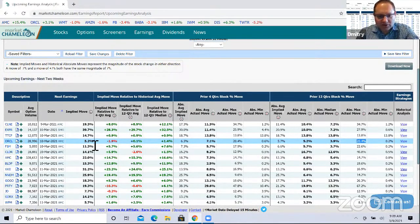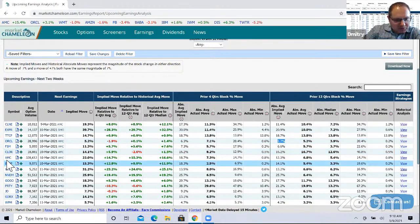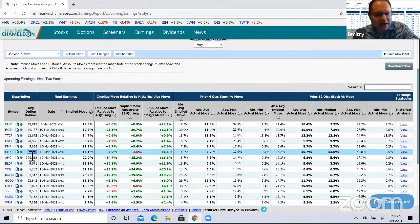How does the straddle compare to historical straddles? So we're at 5.2%. In the last 4 quarters, the average was 6.3%. Last 12 quarters, the average was 5.7%. So below that 4-quarter average and 12-quarter average. I'm going to move to some of the stocks that trade more options on average.